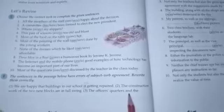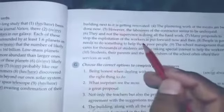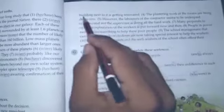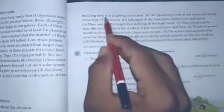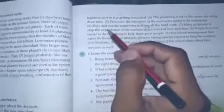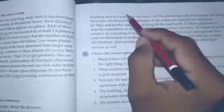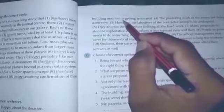The officers' quarters and the buildings next to it is getting repaired. Students, in this sentence we see that there are two subjects. The officers' quarters is the first subject and buildings next to it, building is the second subject. Next to it means close by. So we see that in this sentence there are two subjects. First is officers' quarters and second is building. So according to the plural subject we have to use plural form of the verb. So we use are instead of is. Now let's see the next sentence.